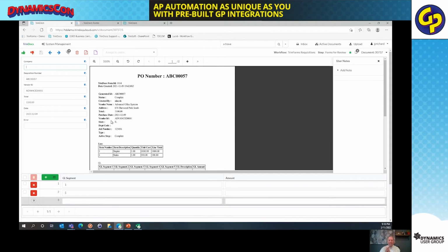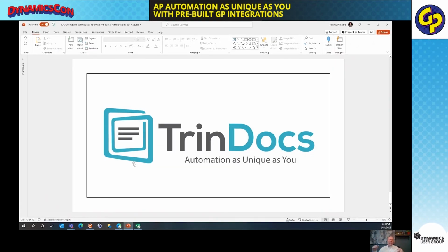And of course, it's all very tightly integrated with your GP or whatever your existing financial system might be, extremely tight ERP integrations. You can see, I believe, how effective and how efficient AP automation can be for you, whether it's requisitions, payables, payments, the entire procure to pay transaction we can help you automate. And we do that with extremely tight integration into GP because we're a Microsoft Gold partner.